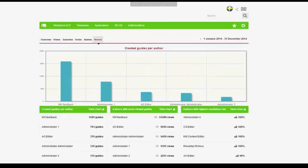Earlier, we talked a little bit about the gamification piece of Zero, and this is a new area that we've added, heroes, to the statistics within our tool. This allows you to see who's creating knowledge and how much of the knowledge is being viewed. For example, you can see the top producer here created almost 1,600 guides or knowledge articles that were viewed over 51,000 times within the environment last year. Just a huge ROI on that.